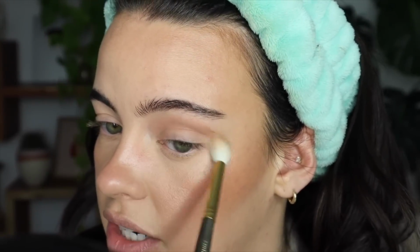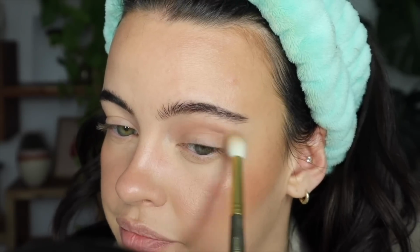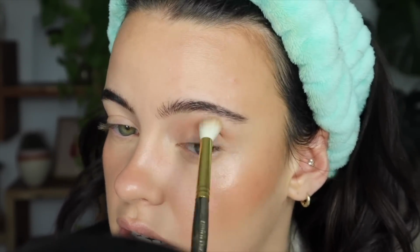I'm holding my brush pretty much at the end, so there's not a lot of pressure on my eye, because if you choke up on the brush, you get a really harsh line. This way, your little strokes are spread out a lot more, and it achieves a very diffused look.